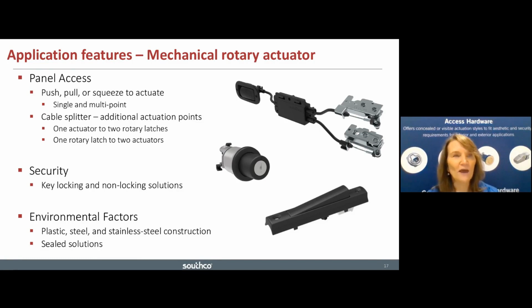Looking at panel access options, there's push, pull, or squeeze to actuate, and as I mentioned, single and multi-point solutions. But then we also have a cable splitter, which is in this top view here, where you can add additional actuation points. So if you have an actuator that can only attach one cable, you could attach it through this cable splitter to be able to release 2 rotary latches.